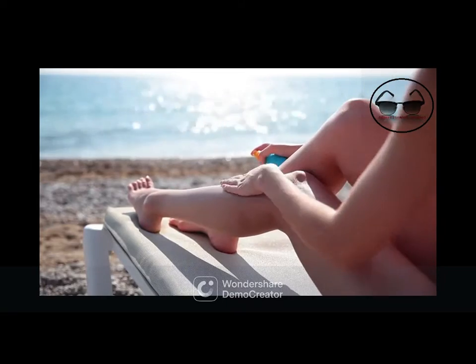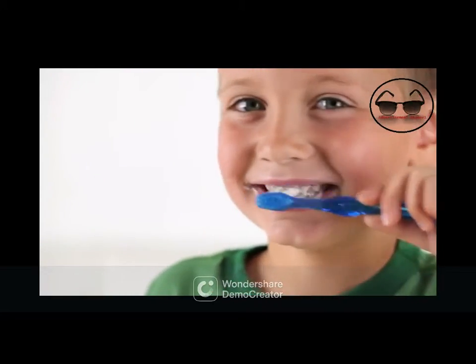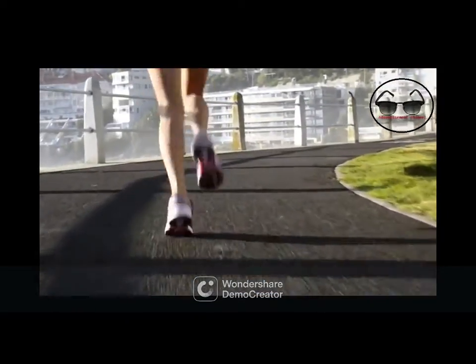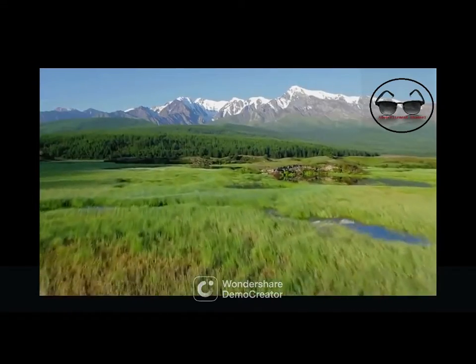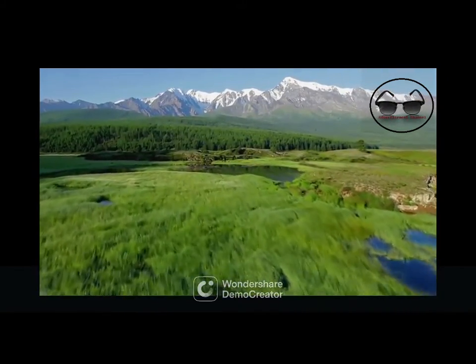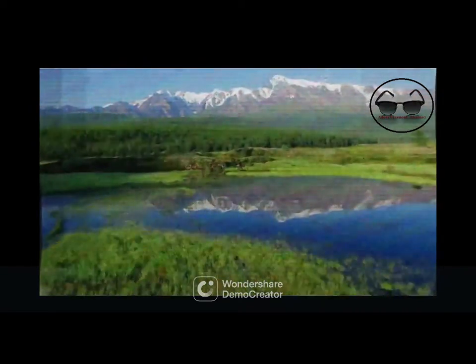Protect your skin, protect your teeth, you protect your heart. So why don't you protect your eyes? Our eyes are the windows through which we see the wonders of our world. But without our eyes, these wonders literally disappear.